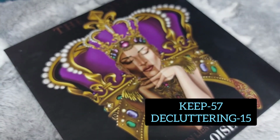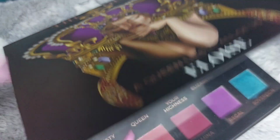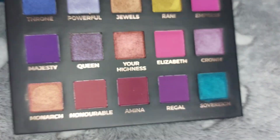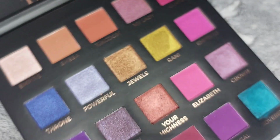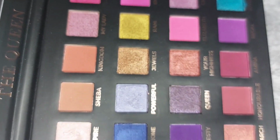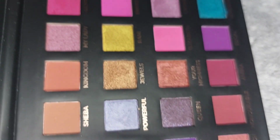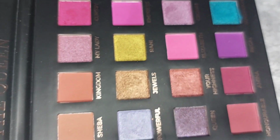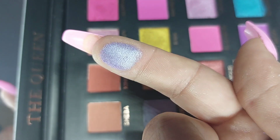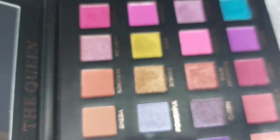We have the Queen palette by Eloise. Hope I said that correctly. This is gorgeous. It does have a lot of deeper tones, but these shadows are very buttery, very nice. And I do reach for this quite a bit. And like this shade right here, I love this. So I'm keeping it.